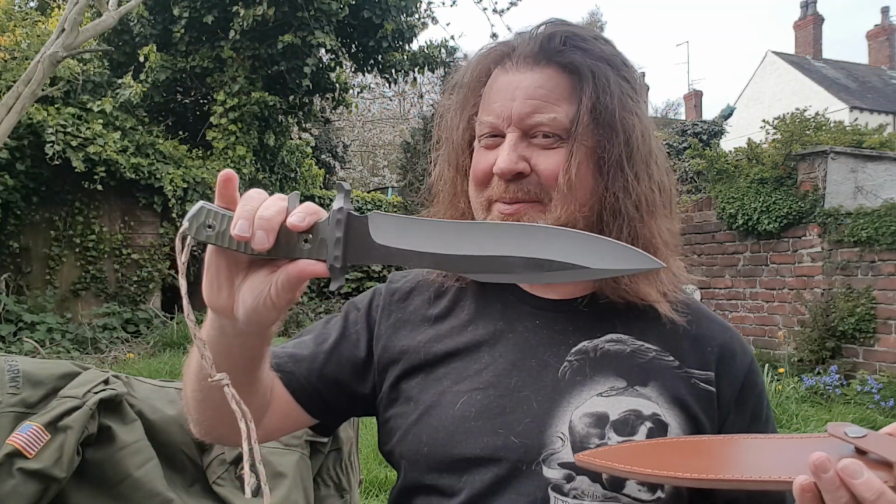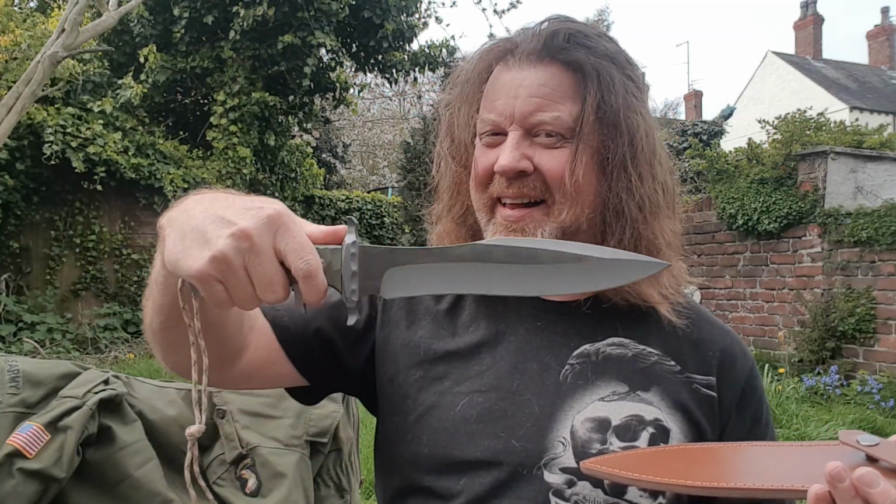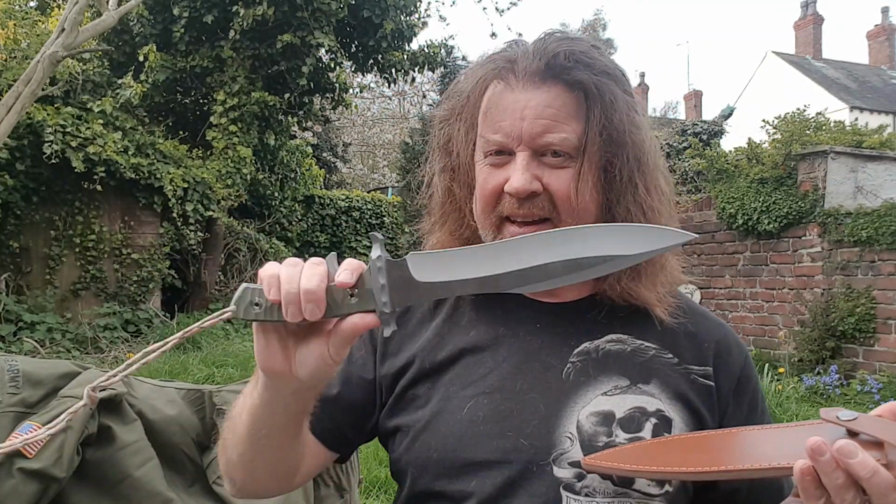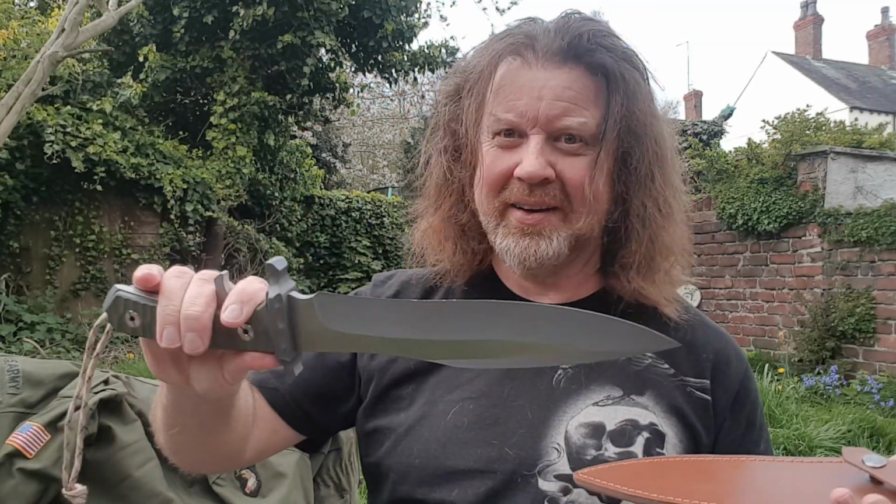It's a tactical fighting weapon. We know that. And I'm not endorsing any kind of illicit behavior, of course. It is a prop replica when all said and done.